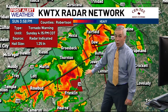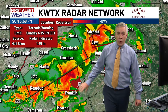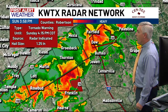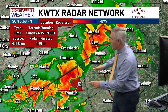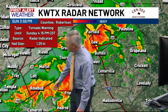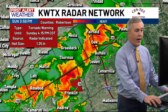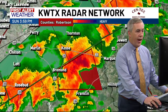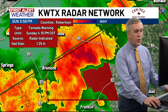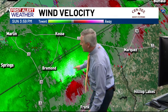Again, right now, no one in Leon County under this warning, but if this storm continues to hold the track that it's holding, Marquez and eventually I-45 in Leon County could be of a concern with this storm as it continues to move towards the east and a little bit to the northeast. And then we've got other areas of thunderstorm activity that we're monitoring, but nothing that's shown anything tornadic with those storms. And again, right now, the strongest rotation we're seeing with either of these storms is this storm that's working across Robertson County right now. A pretty significant rotation going on.